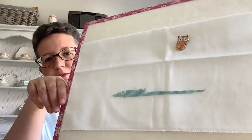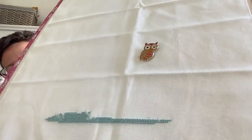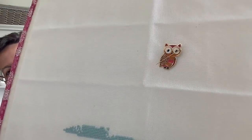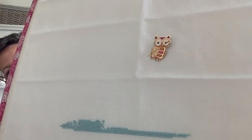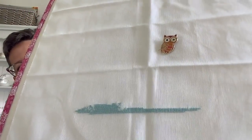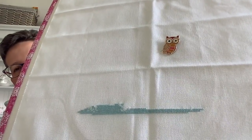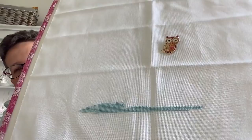So I just have some of the, oops, it doesn't want to stay on there. I think the weight of the little needle minder probably helped that to fall off. So that is a Caterpillar Cross Stitch needle minder. It was the one that was designed to go with the Hello Pumpkin, and I couldn't resist it. It's a beautiful little owl. So I just have some of the ground grass beneath the tree, just a few stitches in really, but it's a start.